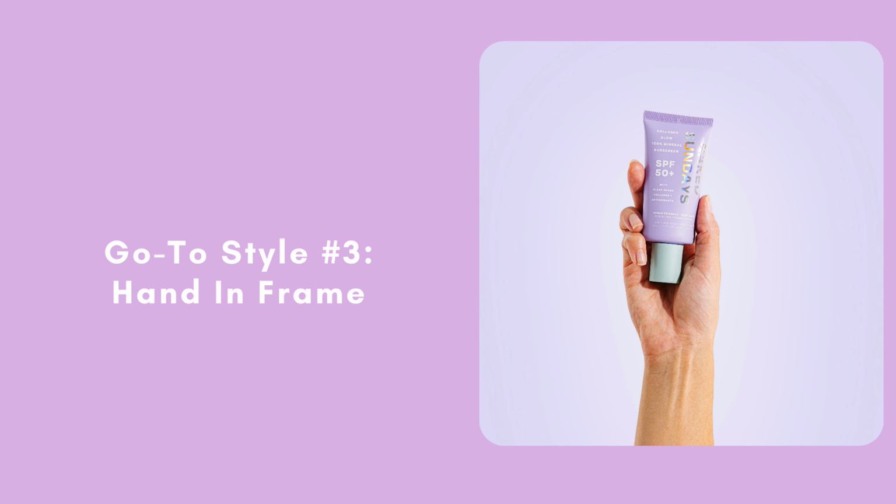Go-to style number 3, hand in frame. You can never go wrong with adding a human element to your photos. Now, if you're no hand model, this would be something that you'd want to hire out to a model who has nice hands. I usually use my own hands for my photos.